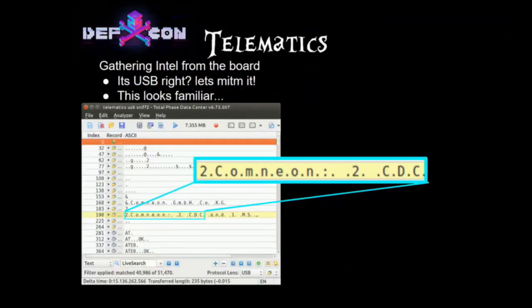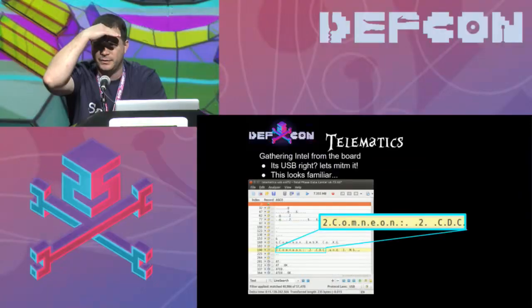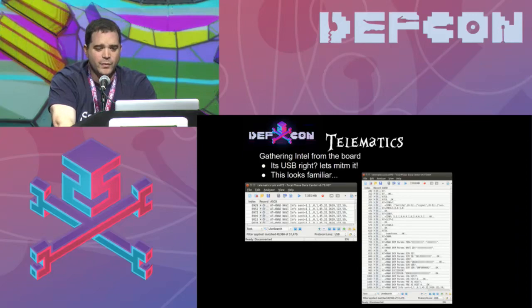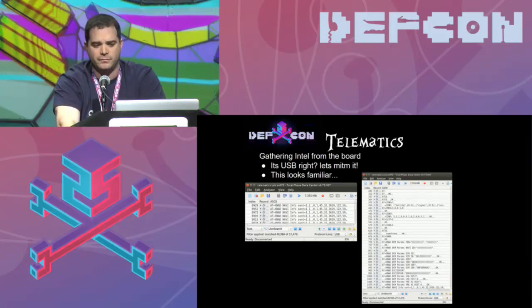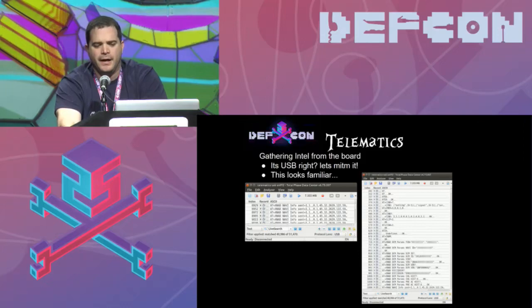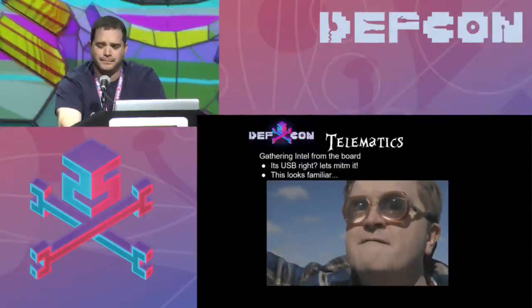So we plug it in, we boot it up, and we look at the communications, and we see the USB enumeration. It says, Comnion. Anyone here, does it ring a bell to anyone? No? Okay. So we keep looking at it, and we see AT commands going on USB. On the left, you see GPS coordinates going on, and on the right, you see the setup where it establishes the comms with the TCU telling it this is the VIN you're on, this is the user and password, and all that stuff. And I'm like, this is very familiar. And then it hit us.